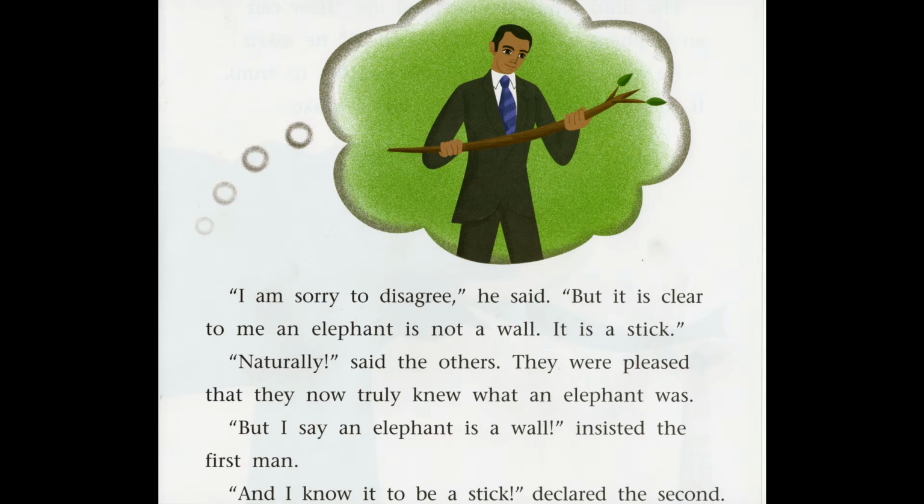"But I say an elephant is a wall," insisted the first man. "And I know it to be a stick," declared the second.